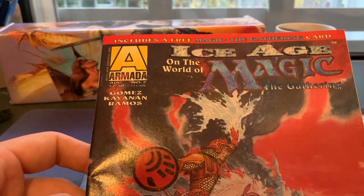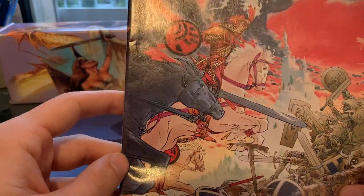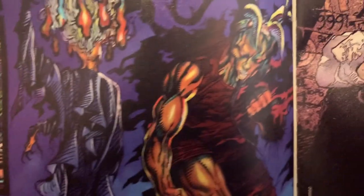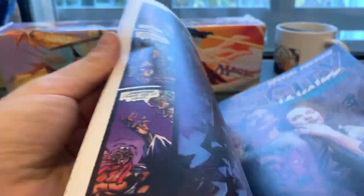Ice Age Armada number two. Wow. Really nice. I'm gonna open it up. Let's have a look. Look at that art. Just opening a random page here. Amazing.